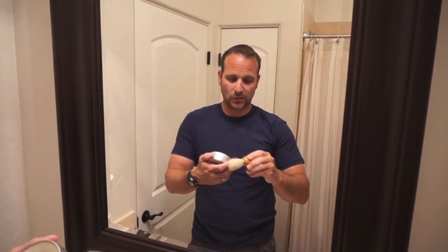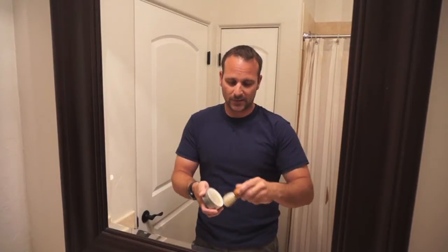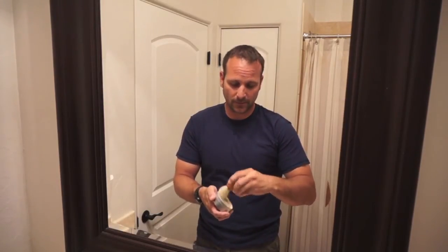So anyway, I've got my boar brush soaking. It's warm, and I'll hit up this soap and just do a quick little lather.